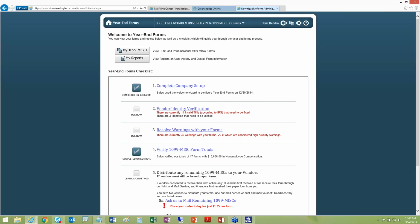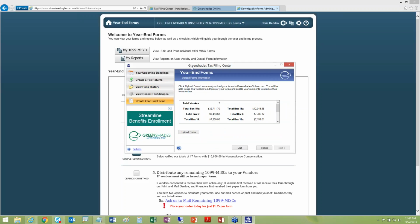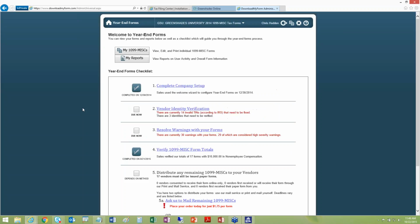All right, so that wraps up what I was hoping to get through on the 1099 solution. We talked about how the data is collected from Microsoft Dynamics, what filter options you have available. We talked through the entire process, both the distribution of the forms and the e-filing, but you can certainly choose to use Greenshades just for the e-filing if you choose to go that route, and you can submit that file directly from the Greenshades Center, which we have pulled up to start, the Greenshades Tax Filing Center. But we talked about the distribution, the different options that we have available for that, and then we talked about the e-filing to the IRS.